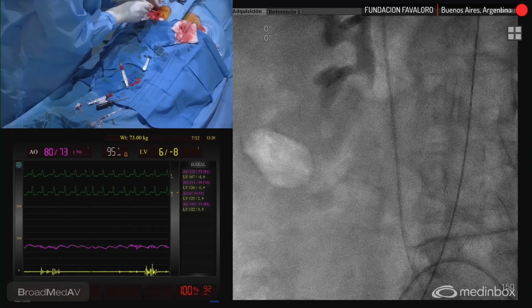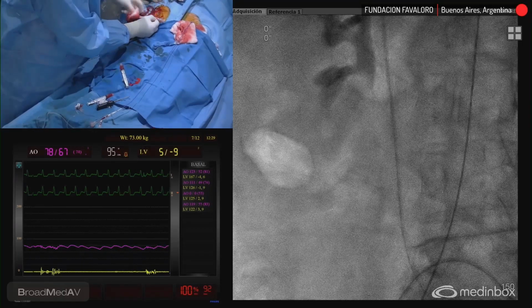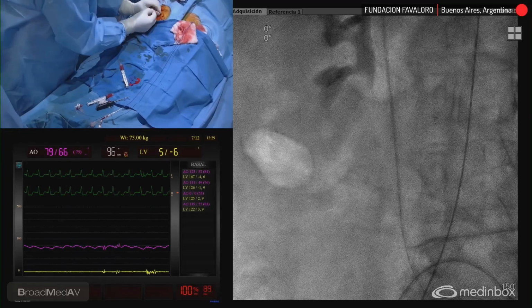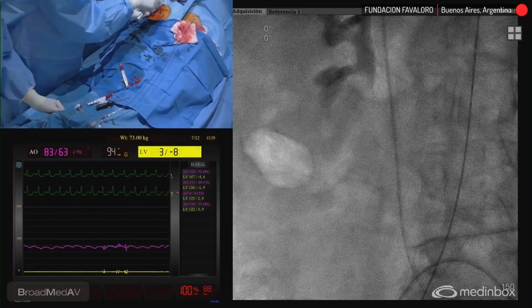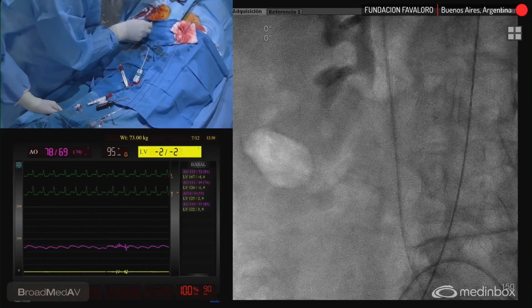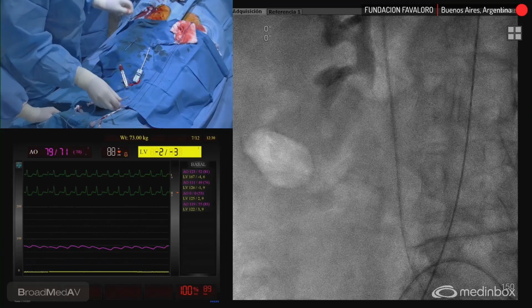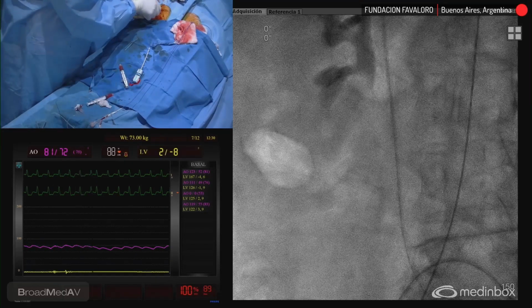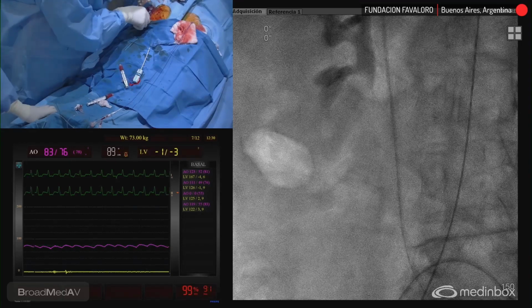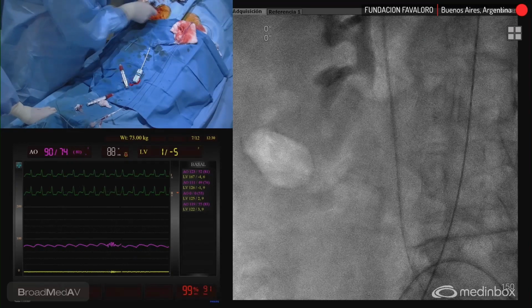I think vascular access is still an important issue in the TAVI procedure. So wait a second, I'm going to pull. Carlos is going to cut. Give me the okay. I'm going to cut the Angio-Seal there. And now be careful, I'm going to close a little bit more here. Tie the knot. It's so deep.